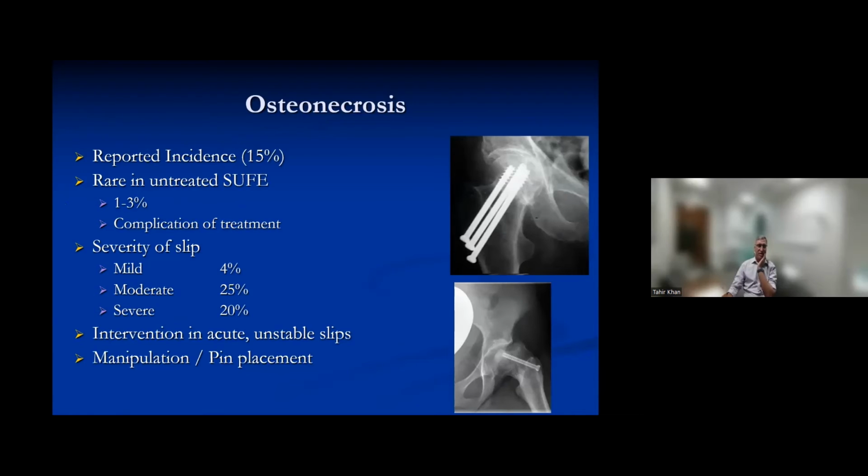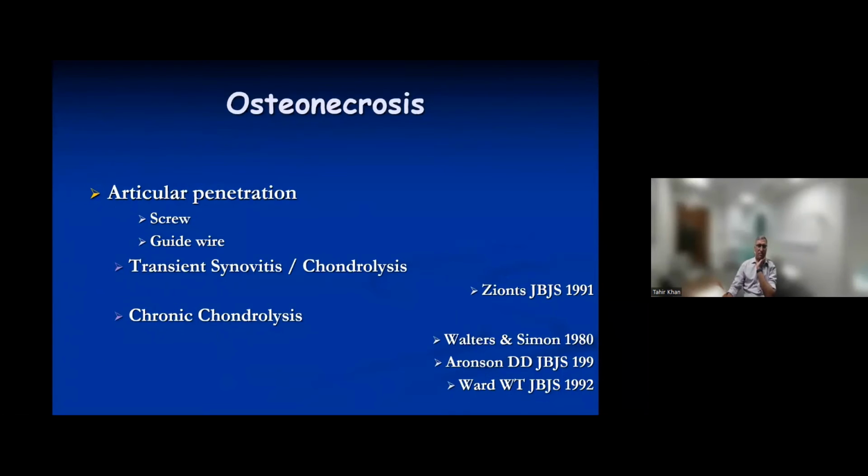Reported incidence of avascular necrosis is 15%. It's 1 to 3% in untreated slips, and it also depends on the severity. So in a severe slip, about 20 to 25% of them would have avascular necrosis. It's also worse with manipulation, closed manipulation, and pin placement is a bit of an issue as well. If they get avascular necrosis, they usually present with synovitis and chronic damage to the articular cartilage with the passage of time. Even a small penetration with the guide wire can start it.